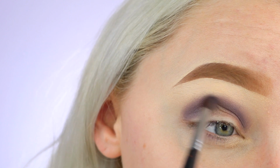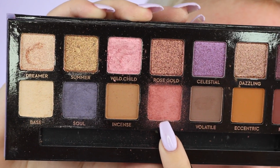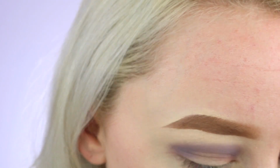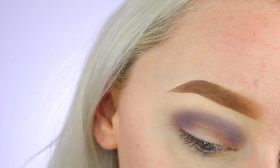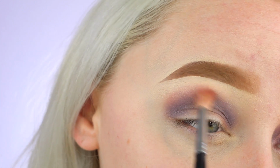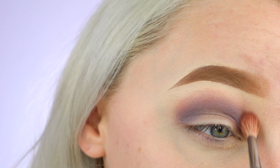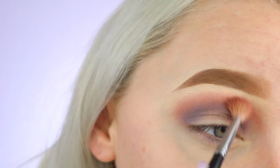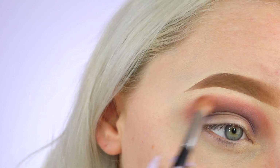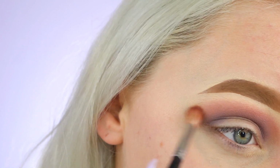They're very pigmented. Next, we're going to pick up this pinky shade called Love right here. And I'm going to take that on a fluffy Morphe M14 brush and begin blending that over top of the Soul shade, just to diffuse the edges. All these colors are super buildable. You can do just a light wash of color or build it up to something super intense, which is great.